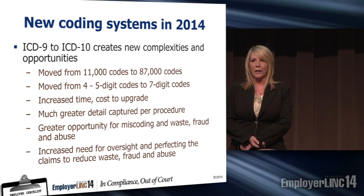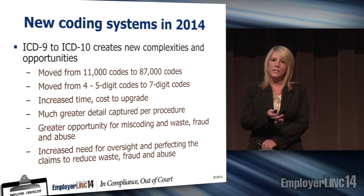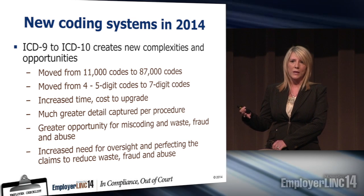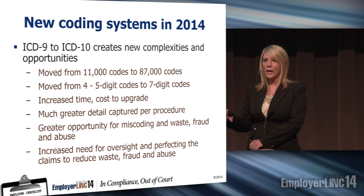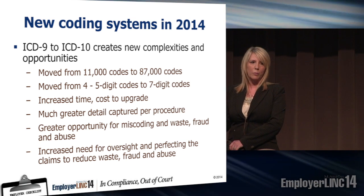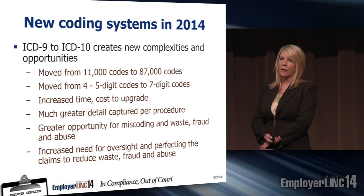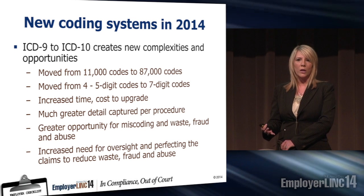Think about the mapping of that. When you go from existing code structures at the provider level, even to the TPA level, is your TPA prepared for this? Are they going to be able to perfect the claims? Are they going to be able to process the claims correctly? And what's the likelihood of possible miscoding or coding errors?